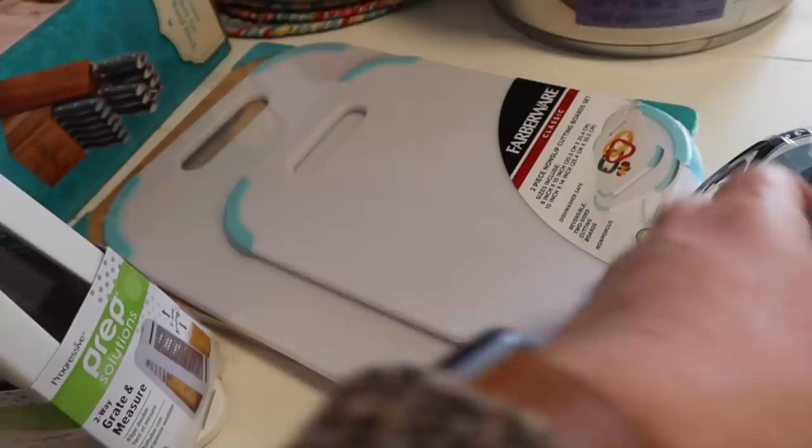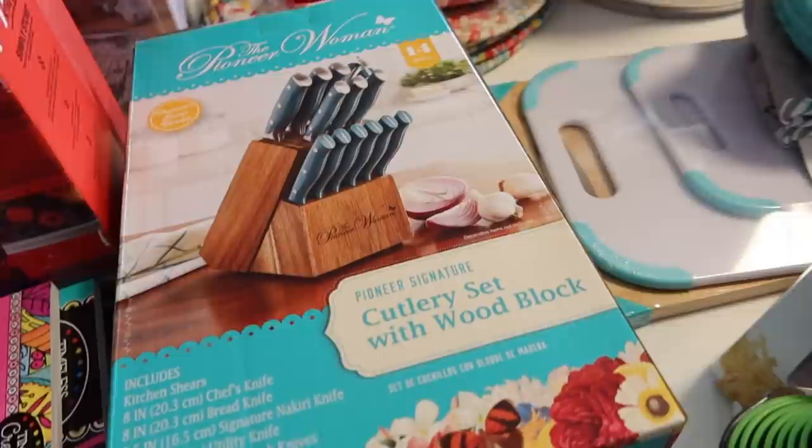Also, we got them a mixing bowl. They asked for a knife set. And out of the knives that were at Walmart, these look pretty good. So we got that. You can see I kind of went for the teal, just thinking, you know, happy color that there's a lot of available.